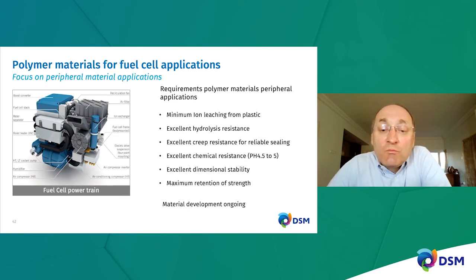I cannot say too much at this stage because there are still IP filings going on, so I cannot be too detailed about these fuel cell materials. Also, when you are interested in these types of peripheral fuel cell applications, please contact our commercial team at Engineering Materials at DSM.